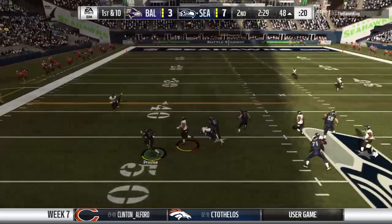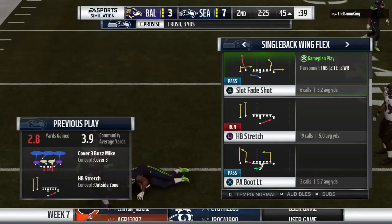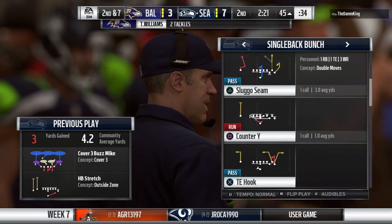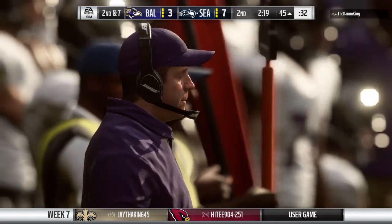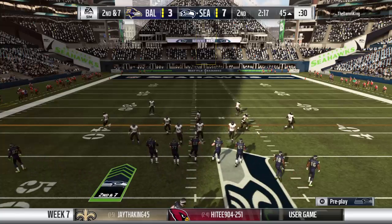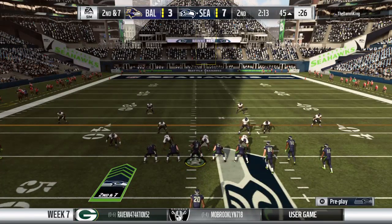On 1st down, Procise. And across midfield he goes into Raven territory. Give him 3 on 1st down. It'll set up a 2nd and 7. Looks like they're establishing a pretty good pattern here because they've been very heavy in the running game on the last 4 plays. Yeah, you took the words right out of my mouth. So far, 4 plays in this drive, all 4 on the ground.